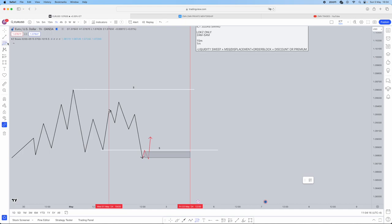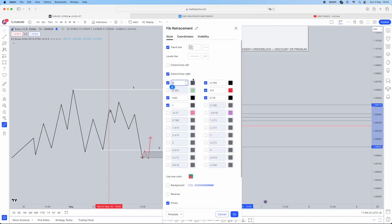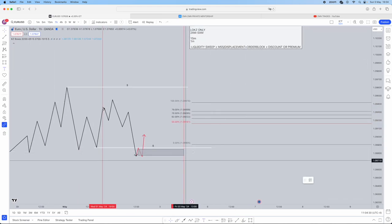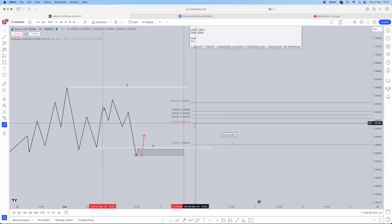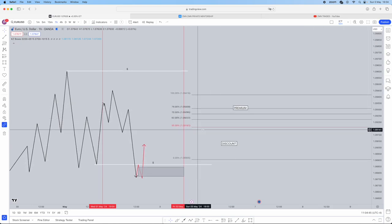So, you're going to get your Fibonacci tools out, Fibonacci retracement. Now, let me quickly just show you my settings. So, let me just double click that. This is actually my settings. You guys can change that too. Now, what is discount and what is premium? This is discount. Under the 50% is discount. Above the 50% will be premium. Okay, so discount, premium, that's what you guys need to have. Above 50% is premium. Below 50% is discount.